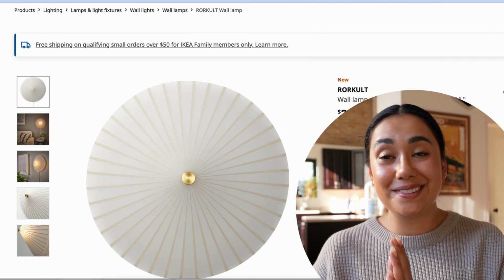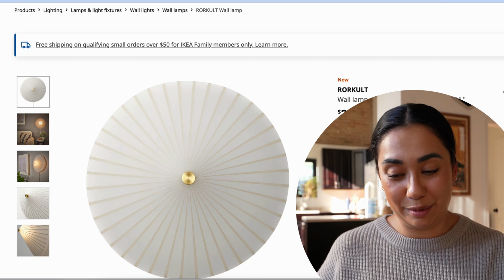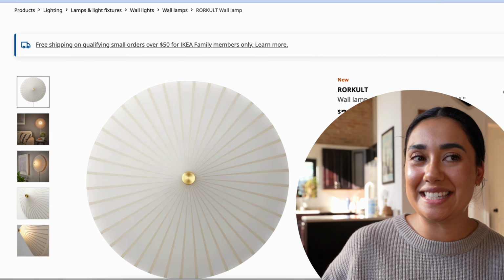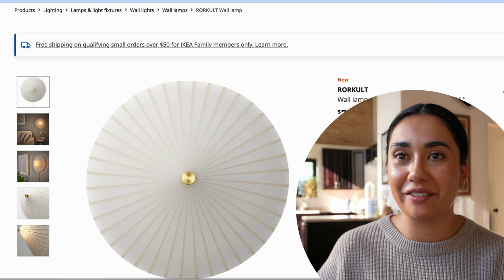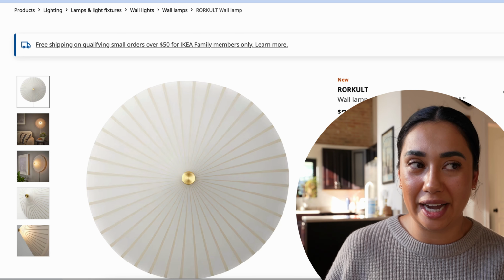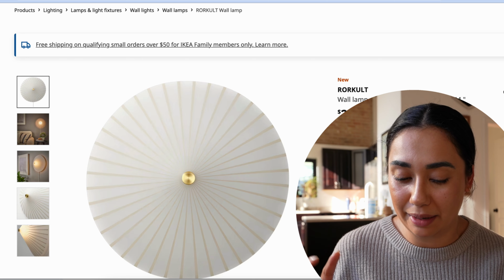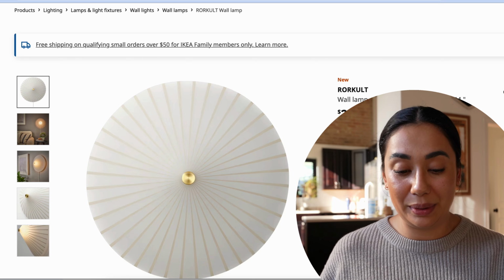We're gonna move on. This one is a new wall light that I'm a big fan of. This is the Rohrkult. I really, really like IKEA's different lighting options for more moody, warm lighting. We personally have that one that looks like a donut and I love it. Highly recommend to anyone. But this one is a wall mounted one and I think it's really pretty.